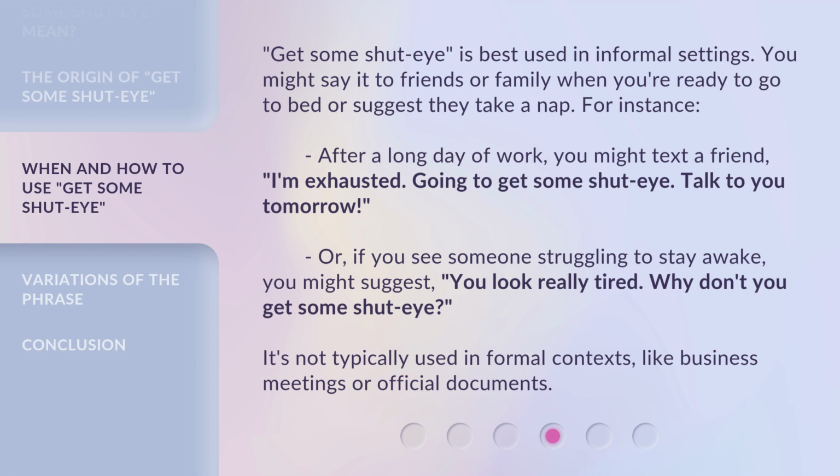Talk to you tomorrow." Or, if you see someone struggling to stay awake, you might suggest, "You look really tired. Why don't you get some shut-eye?" It's not typically used in formal contexts, like business meetings or official documents.